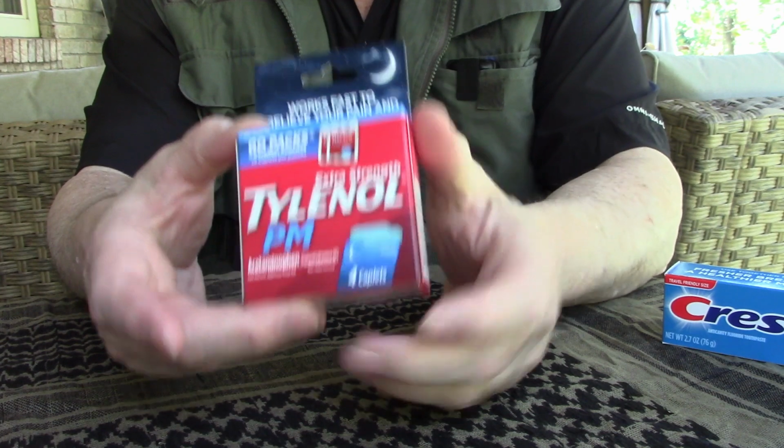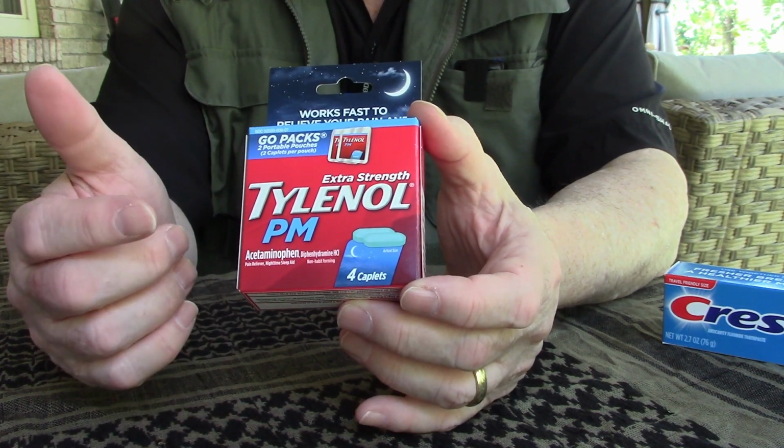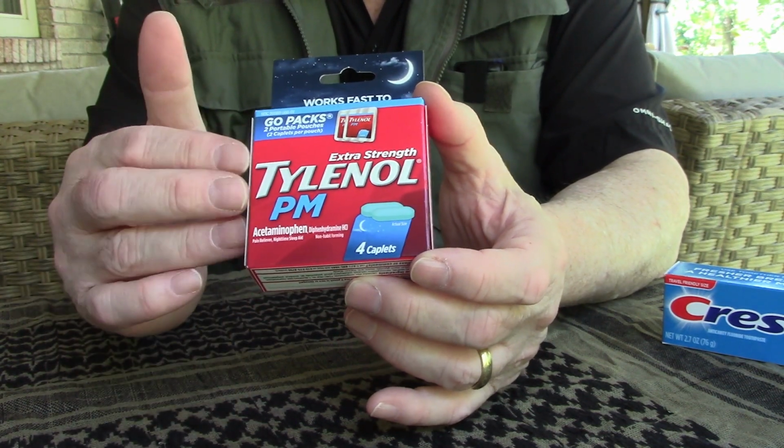I also picked up this. Now, this is probably a little more expensive than I normally would get. This is a package of Tylenol Extra Strength PM. It's got some stuff in it that helps you sleep and rest at night. If you're hiking, if you're camping, if you're sore, you've got aches, this is really good stuff to help you go to sleep. It not only helps reduce the pain, but it also will help you go to sleep. So I like to have some of this.